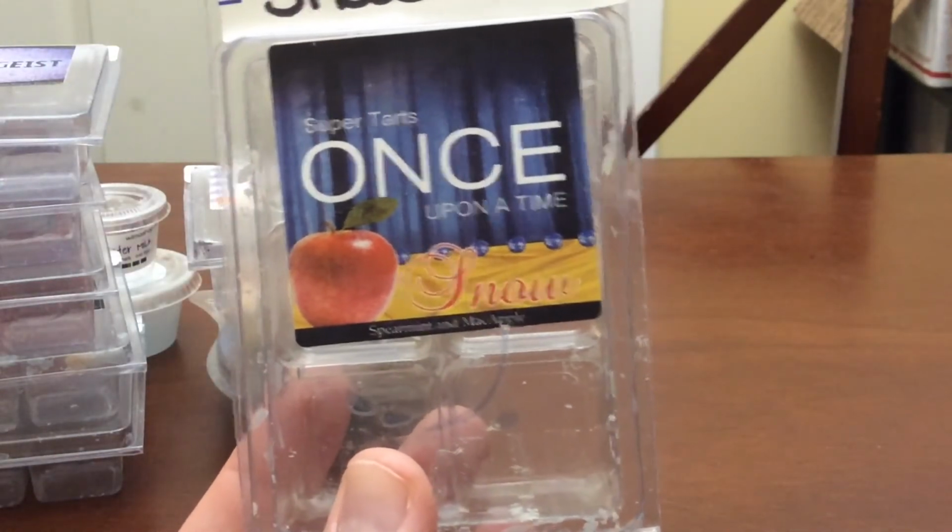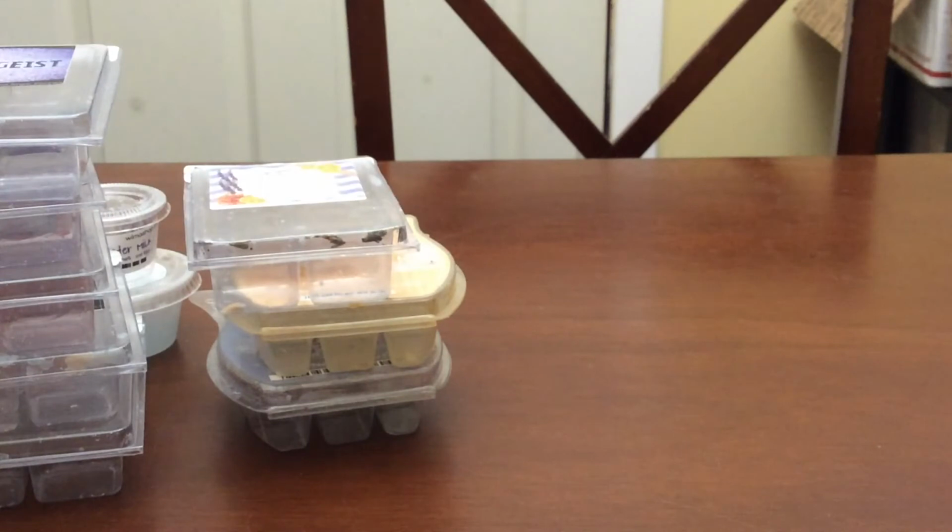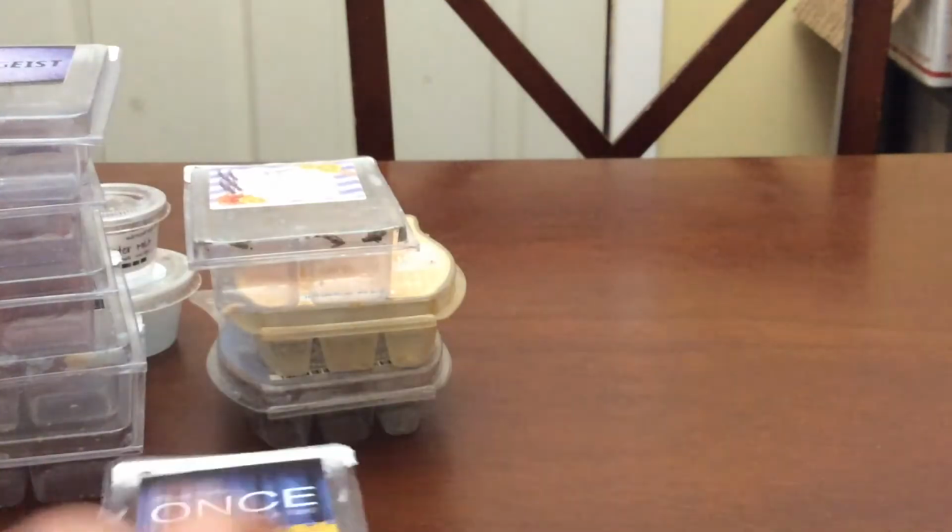Another spearmint with Mac Apple, and this one, you get that apple, but you get that spearmint, and it smells like a nice, fresh, juicy apple. It doesn't smell artificial at all. It smells like you're sticking your nose right into an apple. I really like that one.